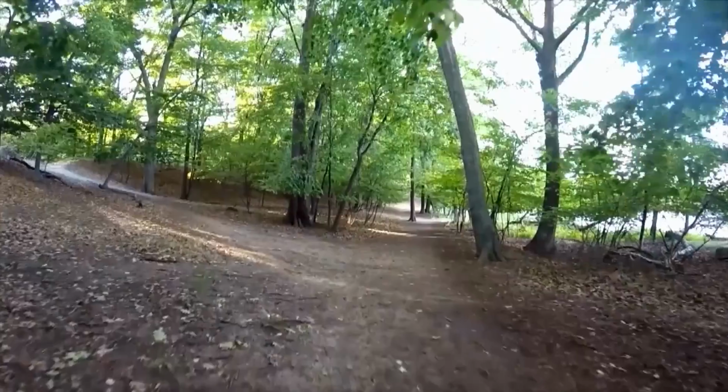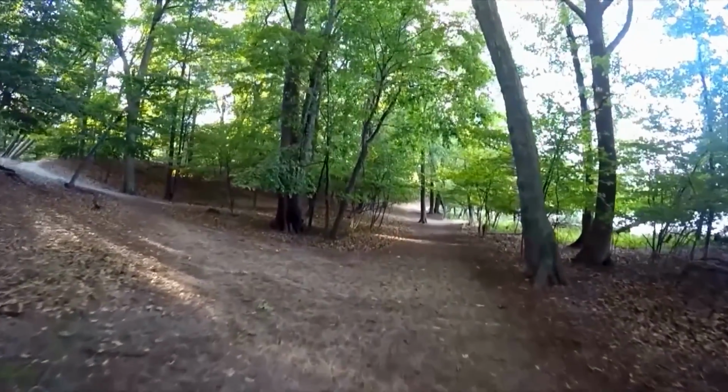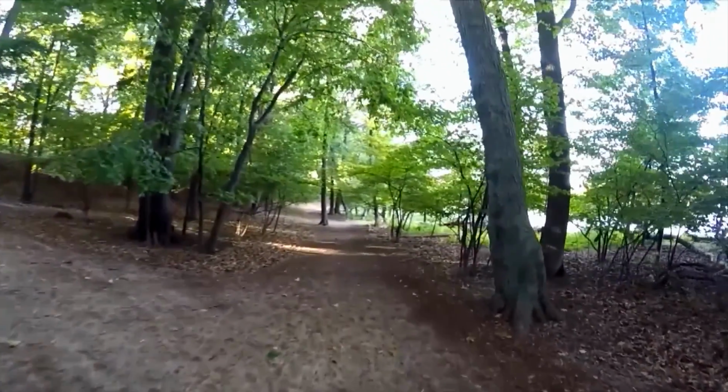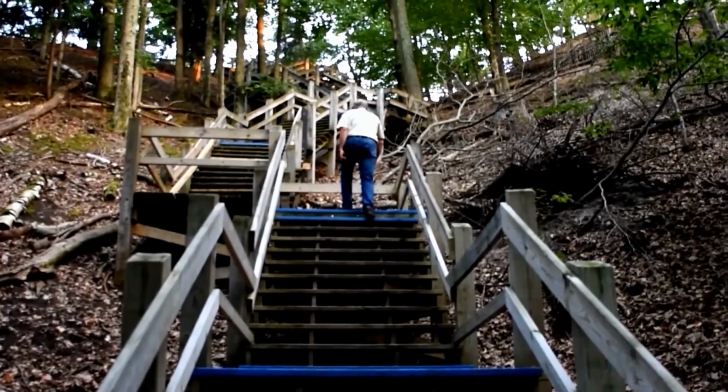There are more than 20 miles of trails crossing the Ludington State Park, so we decided to take the most popular and the shortest, the half-mile Skyline Trail. The only thing is, there are 3 stairways to climb to access the trail.